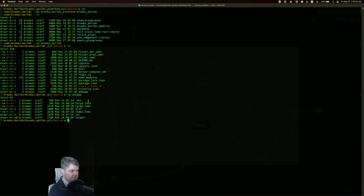So I'm thinking I'm going to make a platform, and I want to move. Okay, so we'll do Pulumi, probably not the README. Cypress, the dist folder, yeah, probably dist, and the Docker Compose YAML. That one I'm not completely sure of. That's for the front end launching. Here, for right now, we'll just move everything over.